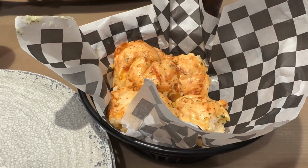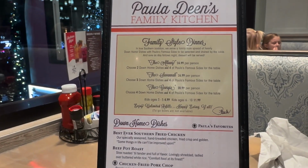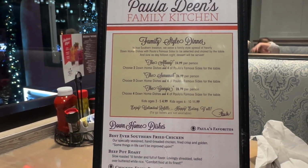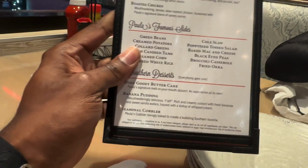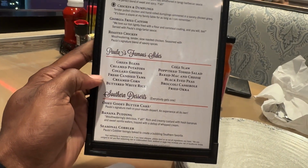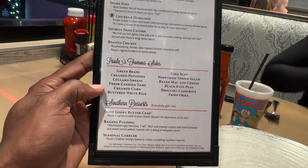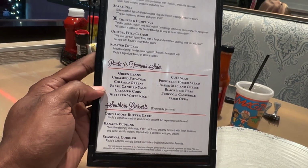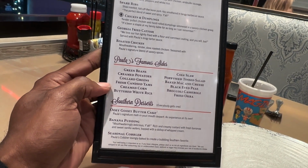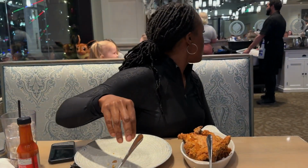It's good. At Paula Deen's, we got the Albany, which consists of 2 down-home dishes and 4 of Paula's famous sides for the table. This is all you care to enjoy, $24.99 per person. The sides that we got were the cream corn, the baked mac and cheese, the broccoli casserole, and fresh candied yams.